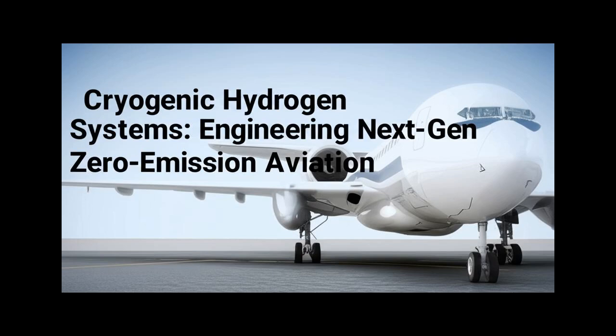Today, we're diving deep into a revolution brewing in the skies, a shift that promises cleaner air and a whole new way to fly. We're talking about hydrogen power in aviation. For a long time, the aviation sector has been a significant contributor to greenhouse gas emissions. But now, the race is on to decarbonize, and cryogenic liquid hydrogen, or LH2, is emerging as a serious contender to power the next generation of zero-emission aircraft.